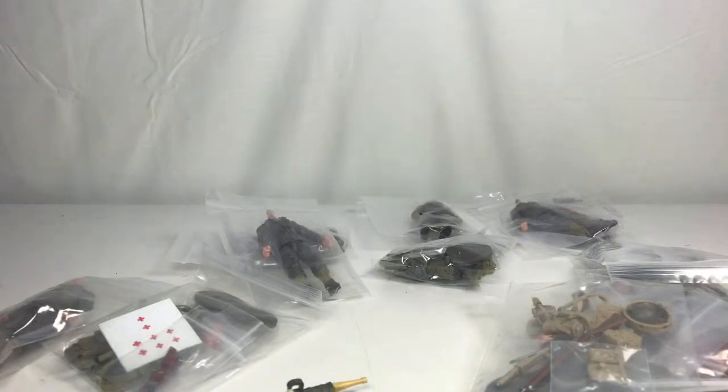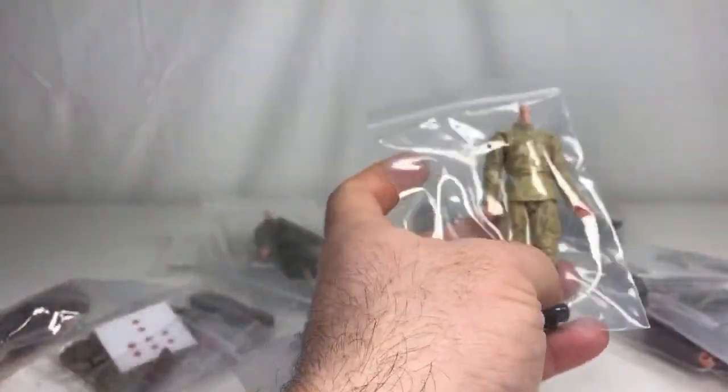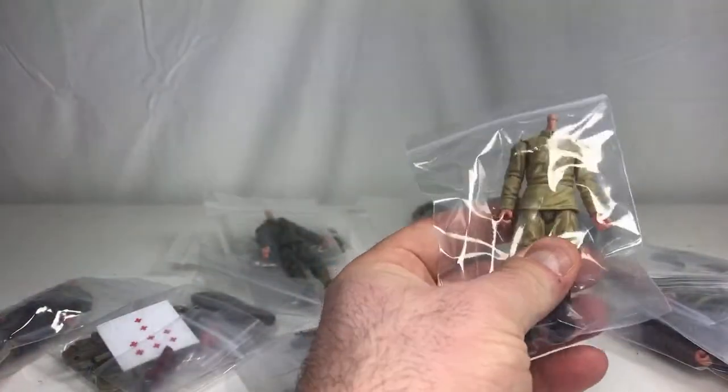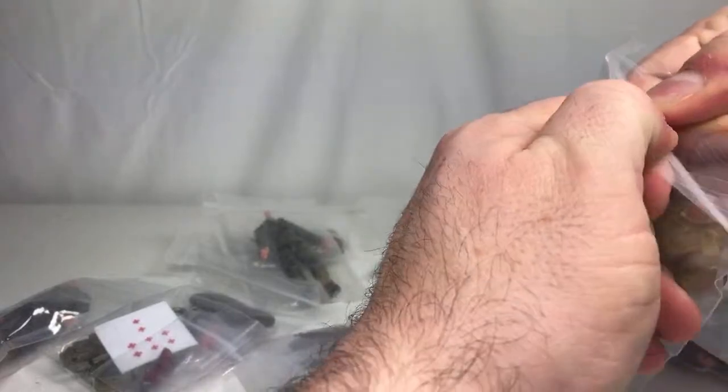Russians will make great October Guard. Yeah. Oh, yeah. Sure. I guess you could go that route. It'll be a little dated with the uniforms, but I guess you could go that route. You could use pieces of them. Sure.